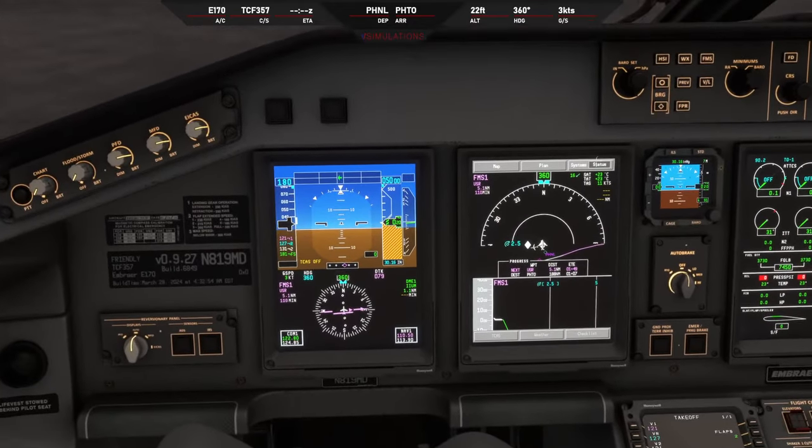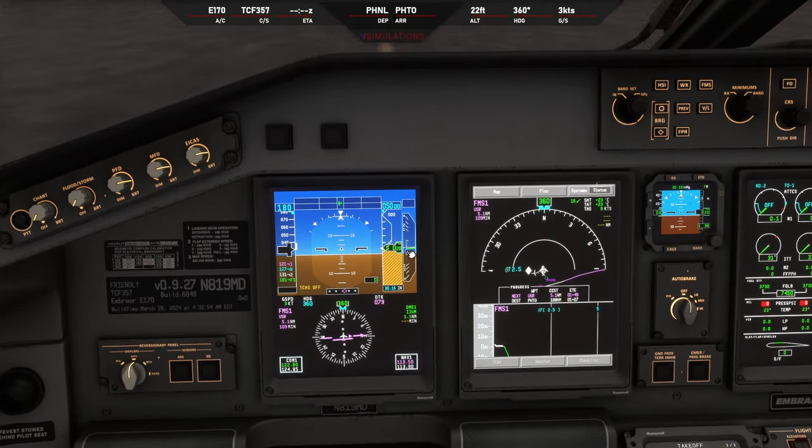Here's something I really want to point out as well. Look what I have bound, chat. So I'm going to move this to heading. Look at my heading. I'm moving it with my hardware. This is going to make such a difference with flying the airplane. I can do it with that. I can do it with altitude.